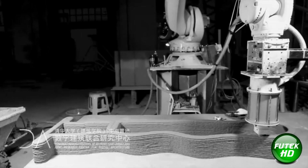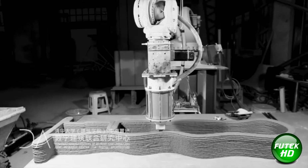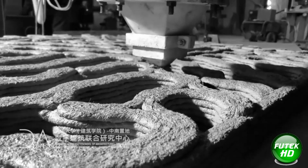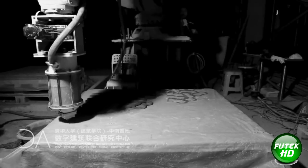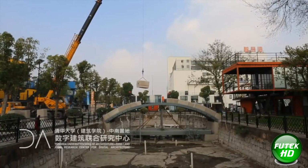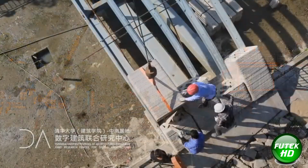On January 12, 2019, the world's largest concrete 3D printed pedestrian bridge was completed in Wisdom Bay Industrial Park, Baoshan District, Shanghai. Designed by Professor Xu Weiguo's team from Tsinghua University, in collaboration with Shanghai Wisdom Bay Investment Management Company, the bridge spans 26.3 meters in length and 3.6 meters in width.